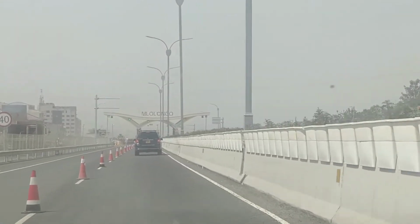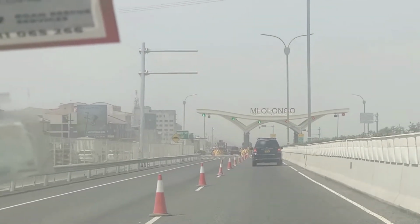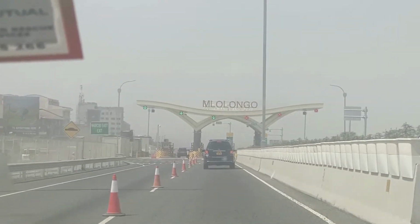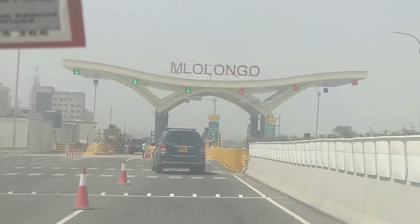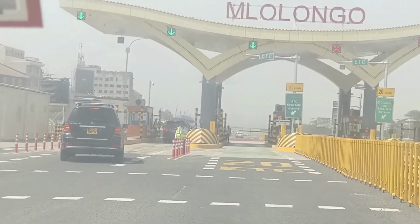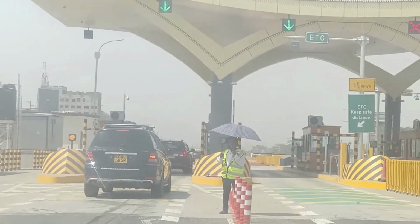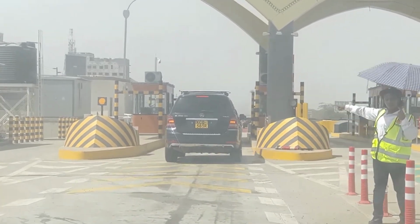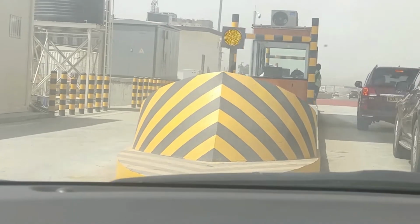To see how far the road goes. Now, we left Museum Hill at 10:46. Oh, it's now 11:02. It's about 15 minutes. I guess this is where it ends.